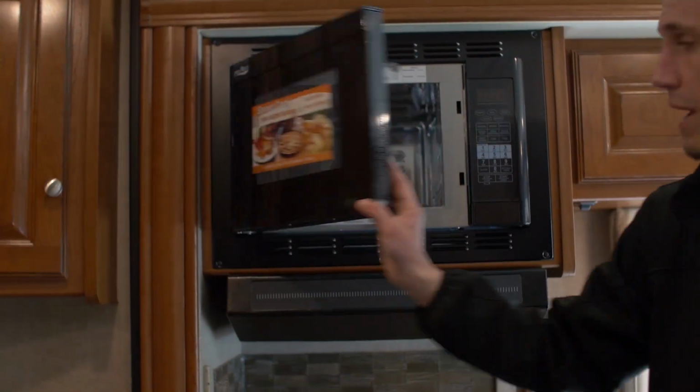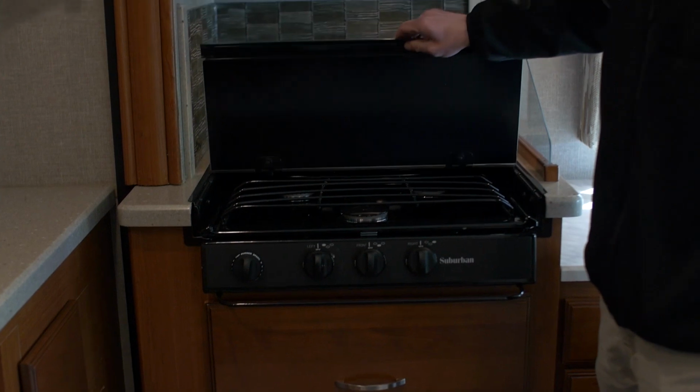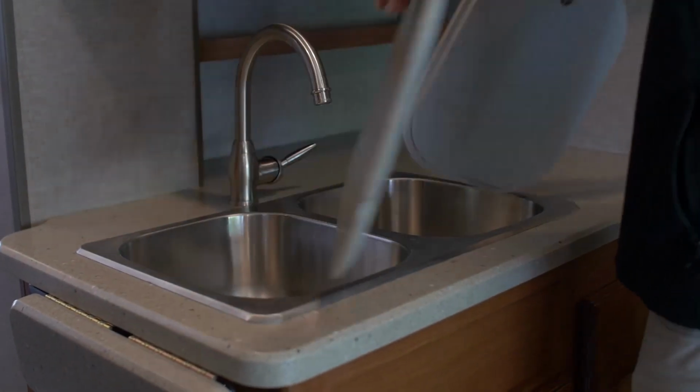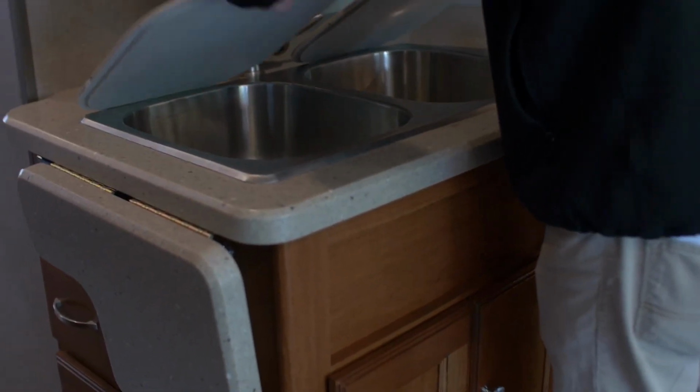Into the kitchen area, we do have our convection microwave oven. You'll be able to do all of your baking in there. We have our 3-burner propane gas stovetop there, and then a ton of additional storage. Really nice deep shelving units there. Solid surface countertop, and we do have our covers here to our double stainless steel basin sink, as well as stainless steel gooseneck faucet head.